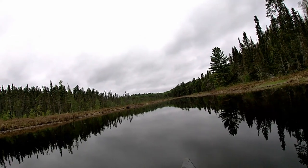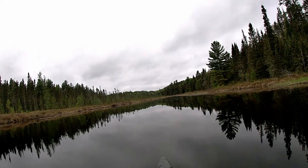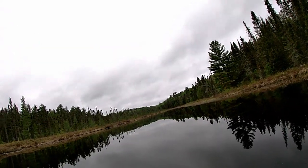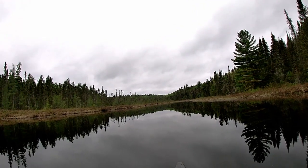Yeah, it's kind of neat. We're on this river here, the Horse River. It's kind of slowly starting to narrow, and we have little short paddles and short portages pretty much the whole way through. So nice little breaks from both.